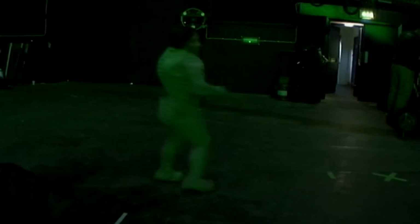Creature! Can I show you the walk? Yeah. Oh, he's got a mask on. He's got a booty.